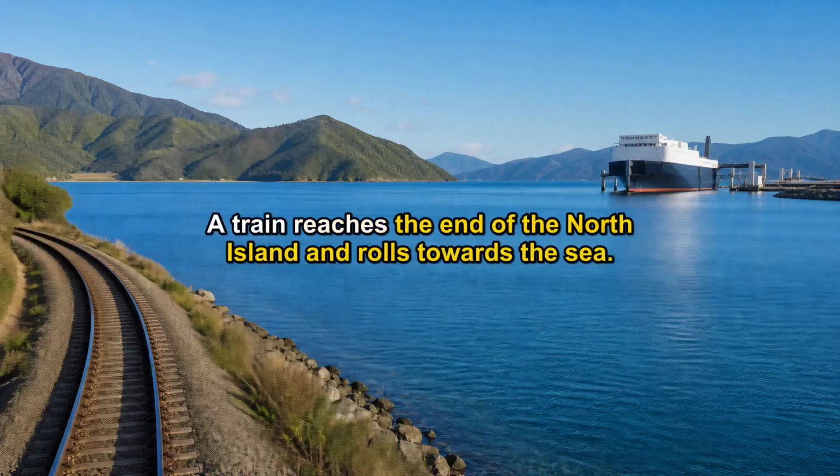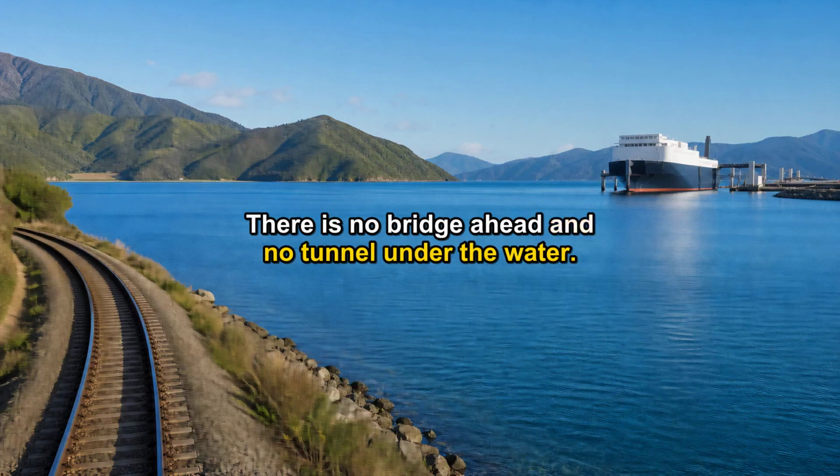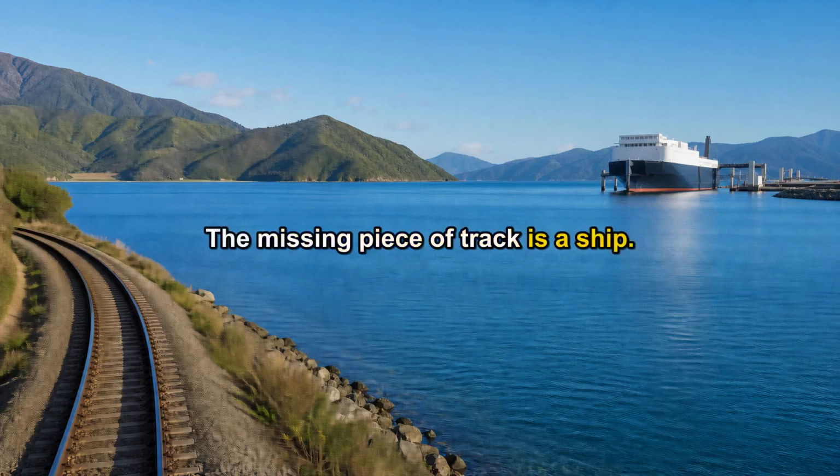A train reaches the end of the North Island and rolls towards the sea. There is no bridge ahead and no tunnel under the water, yet its freight is meant to continue towards Christchurch as part of one national journey. The missing piece of track is a ship.